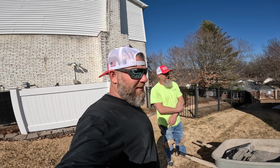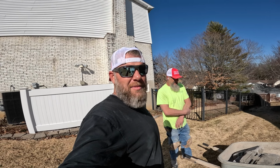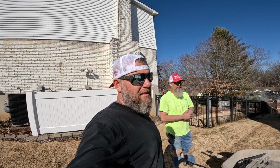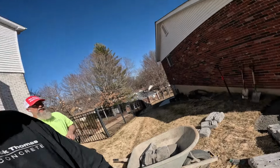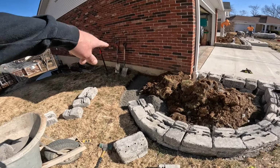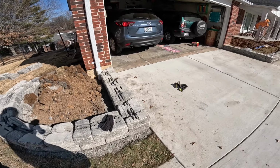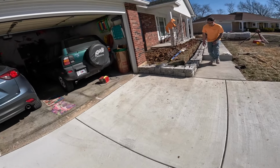He's too much. Old David should be back soon, and we'll start getting these caps on. And then, I mean, shoot, we're doing pretty good today. We just got to finish this section out over to the house. This is all pinned, everything's perfectly level. We got to cap it, same thing over here.